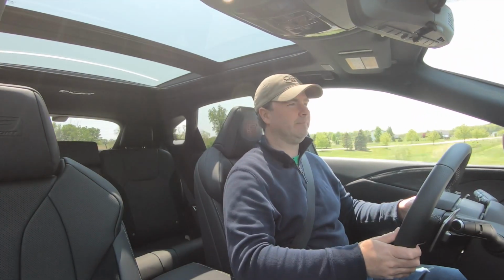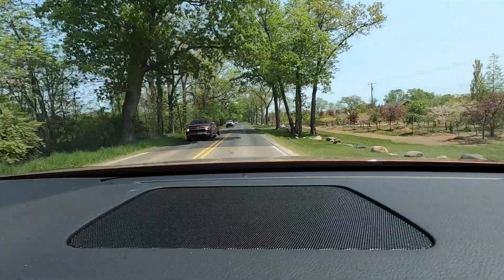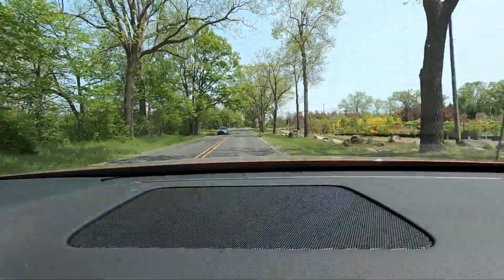There is enough grunt from the electric motors that you do feel good pull from even the lower RPMs. And the fact that you have a real transmission really helps give a directness to the engagement, a positive feeling of engagement. Right now, I'm just in the normal driving mode, cruising, floor the accelerator. Yeah, that's good response. Quick kick down from the transmission and then good pull right away.